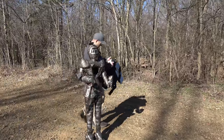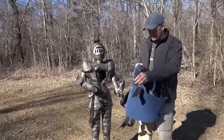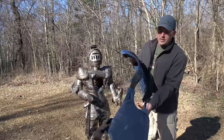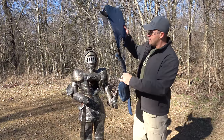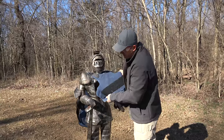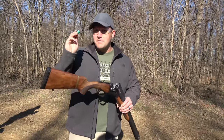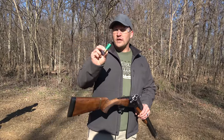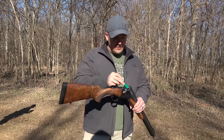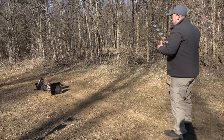Okay, so got some soft body armor here. I believe this is only level 2A and it's expired. Well, now that he's wearing a bullet resistant vest, we're gonna step it up to some double aught buck. Oh my gosh!